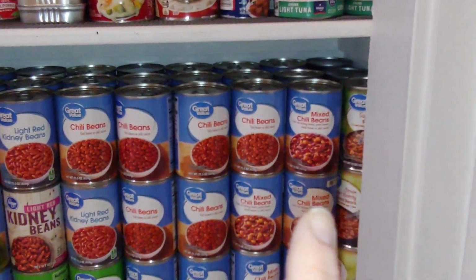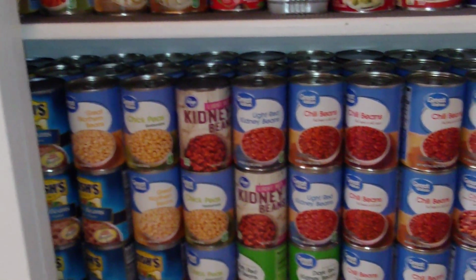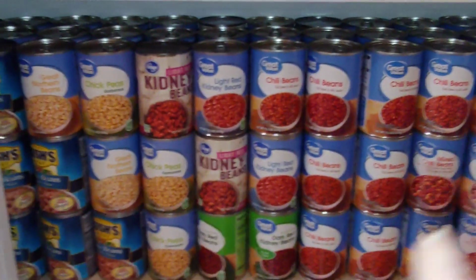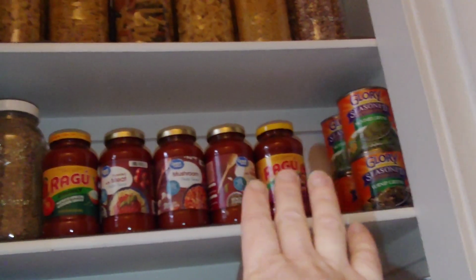And then down here is my baked beans, and there's black beans behind the baked beans, and then just all the different kinds of beans you can imagine are right here. So it's chili beans, mixed chili beans, kidney beans, light and dark, chickpeas, great northern beans, pinto beans. Just to give you an overview, these are glass jars all the way down, so when you see the other side, and then this is like the pasta sauce, right? But then there's their glass jars.